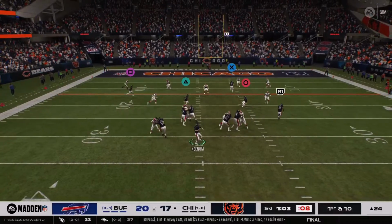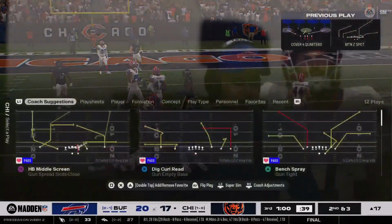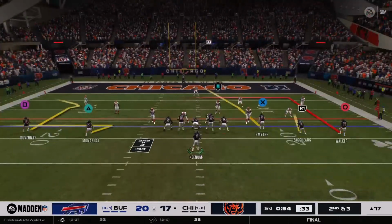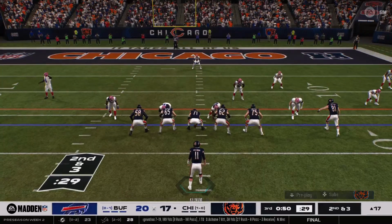Keenum now to throw. And Walker has it. That was play number 7 on this drive, and it got him 7 yards. Final minute now of the third quarter. 2nd and 3 at the 17-yard line.